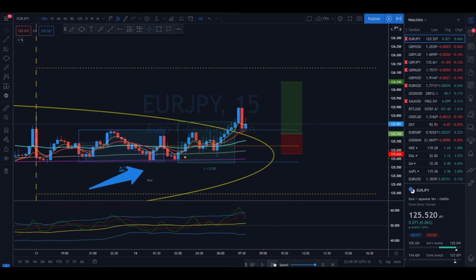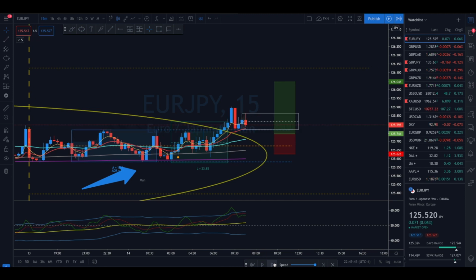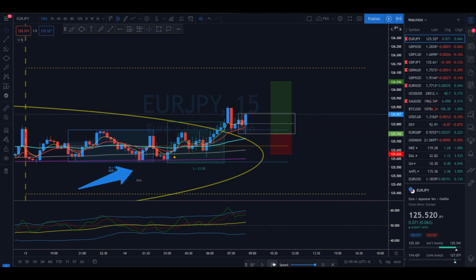So as you play this along, you could start to see what it's doing. It's actually building an M to go down. So if you take this as a type 3 and you see this behavior, and you see the railroad track coming back down again, you have to start thinking about this as a possible break-even trade.